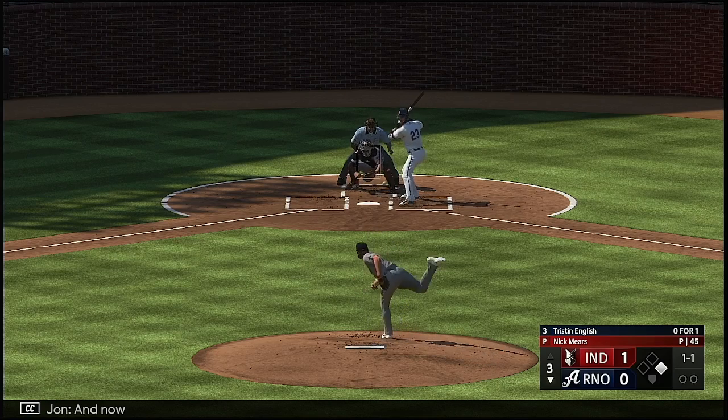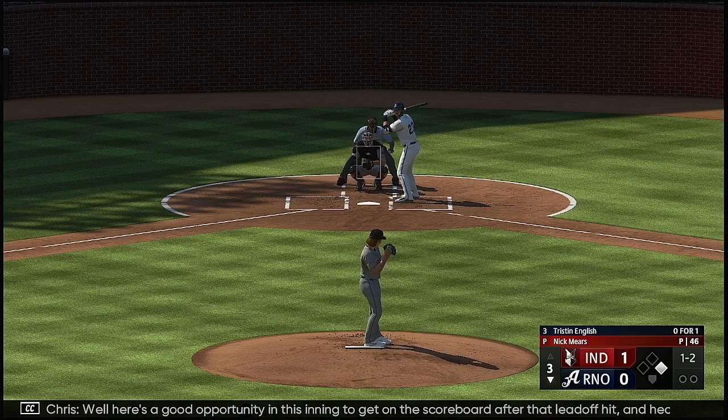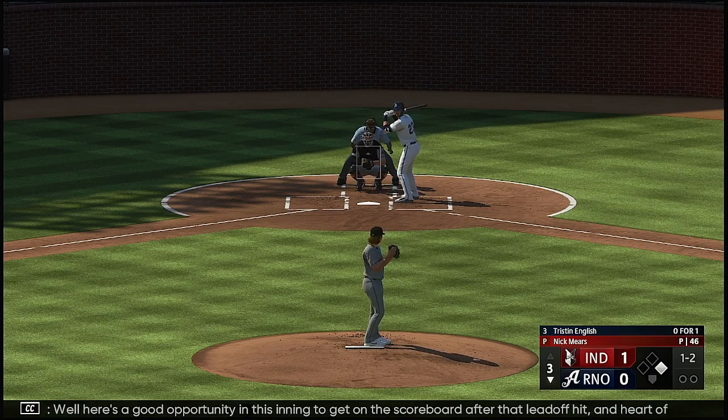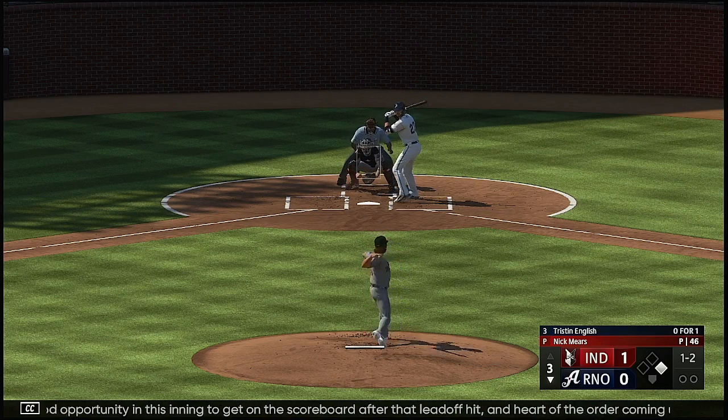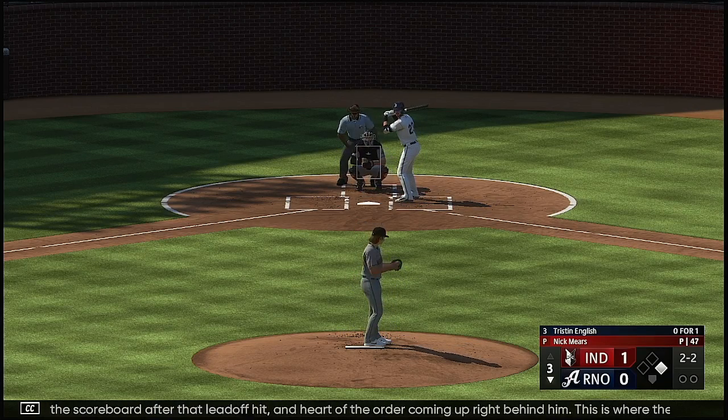And now Tristan English. Next offering is in for a strike. Well, here's a good opportunity in this inning to get on the scoreboard after that leadoff hit, and the heart of the order coming up right behind them. This is where they need to get going.